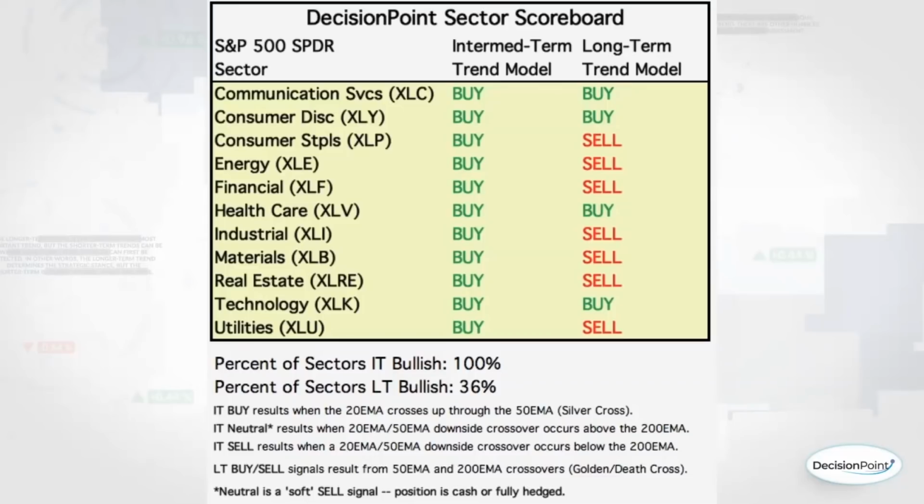Yeah, absolutely. We have the golden cross and the death cross on the long-term model, and we only have a silver cross on the intermediate term. I'm thinking maybe the downside should be a COVID cross. There you go, right? A COVID cross. Yeah, at this point, that's certainly been manipulating those 20 and 50-day EMAs over the past couple of months. So, yeah, absolutely.